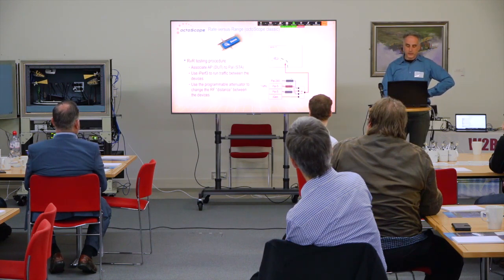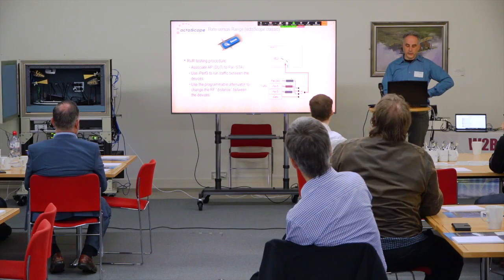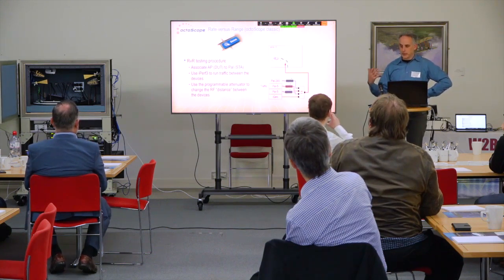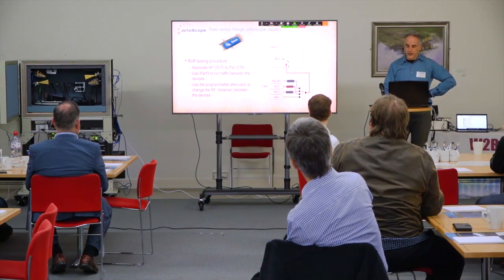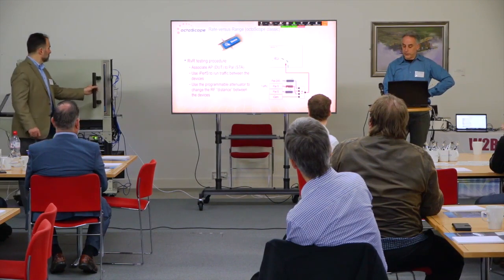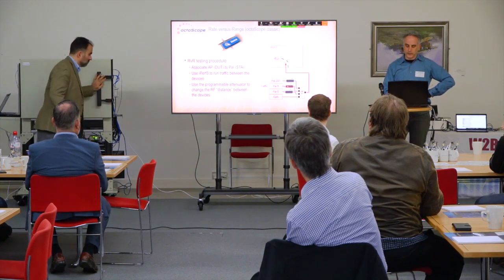And in this test, what we're going to show is the use of the system in order to test rate versus range. So this would be how the device is able to perform as it gets further and further away from the access point. And the way we cause it to get further and further away is to ramp the attenuator that is shown here next to this PAL.